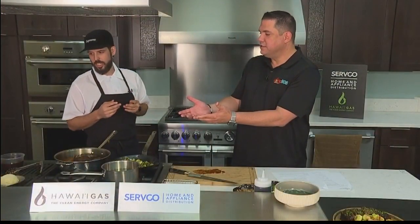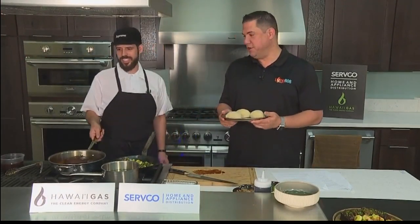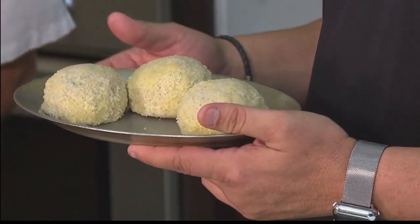Can I see the scotch eggs? Can I hold on to them? Scotch eggs. I thought you had something to do with like whiskey or something. Scotch, but no. That's at the bar. That's at the bar, right? Yeah. Which is also available at the Brilliant Ox.